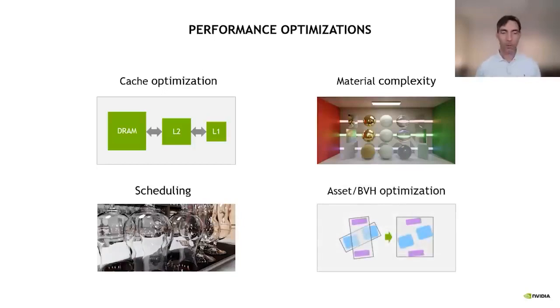And then fourth, the important aspect is also optimizing your assets and in particular your BVH acceleration structures for ray tracing and path tracing performance. So the main challenge here is mapping the often deep scene hierarchy onto the one-level instancing hierarchy that the ray tracing APIs provide. And what to optimize for there is to minimize the spatial overlap between the bottom-level acceleration structures just to increase traversal performance.